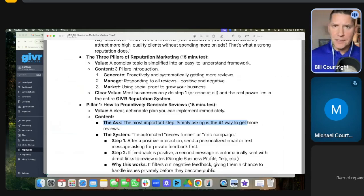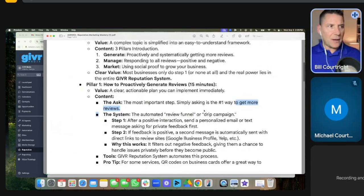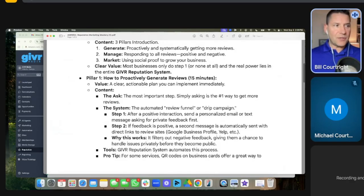We can set up the sentiment survey. So God forbid they didn't have a perfect experience, you're not finding out about it publicly, but we can certainly set it up. We can set up the review funnel. We can set it up in a way so after a positive interaction, you could literally click a button and send the automation. We could set up a QR code so they can scan it and immediately give feedback. And we can also set it up to filter out any negative feedback right here, giving you a chance to handle issues privately, as I said.